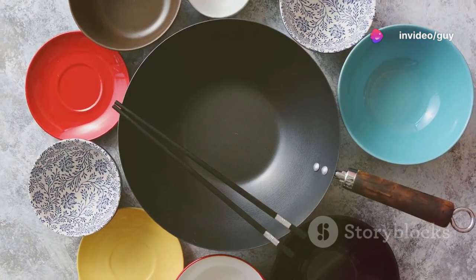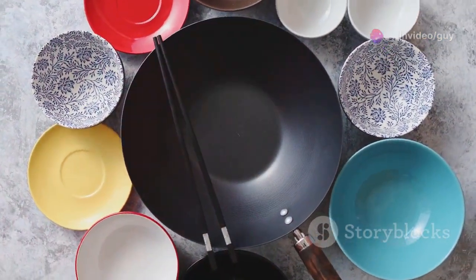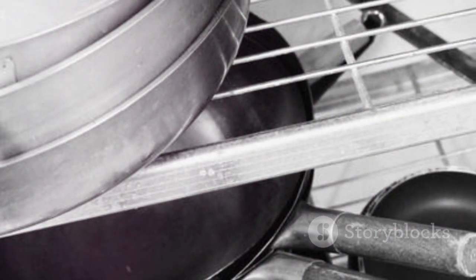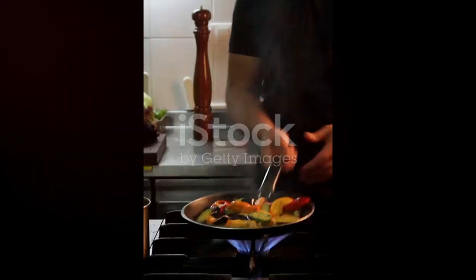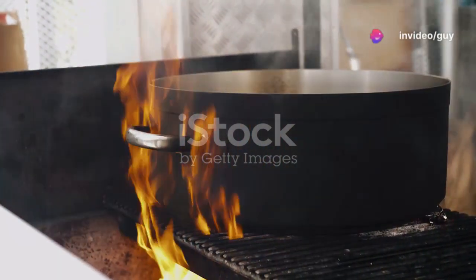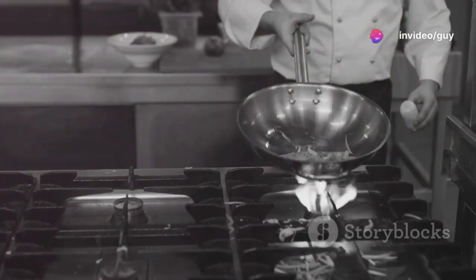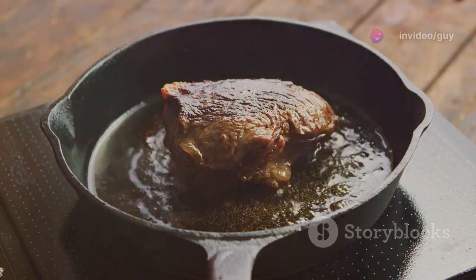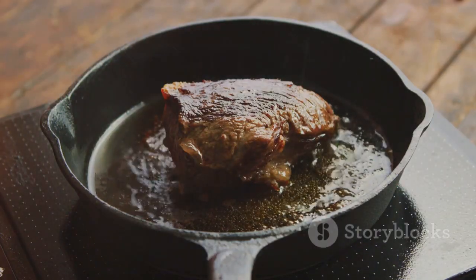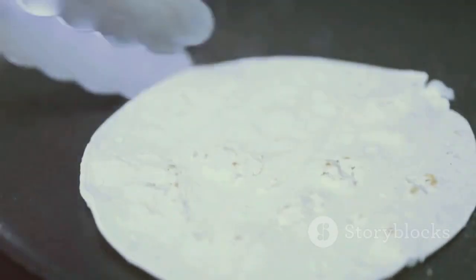So, let's compare the Titanium Always Pan Pro with cast iron and stainless steel pans, as these also don't have coatings, so are considered a healthy choice. Cast iron pans. The material: heavy-duty iron. Heat retention is excellent. Durability: these will last a lifetime. Maintenance: requires seasoning and more effort to clean, and you must dry them after every use.